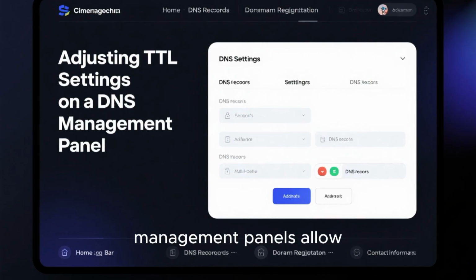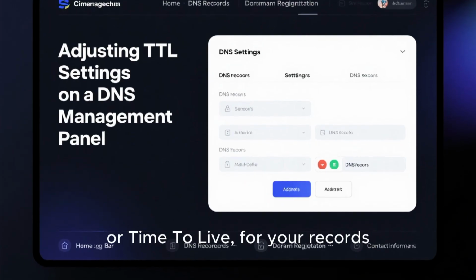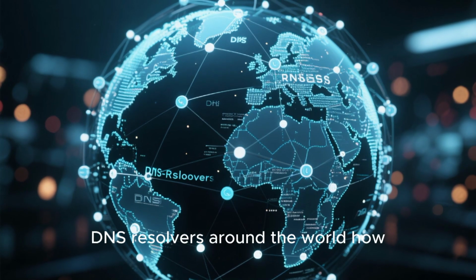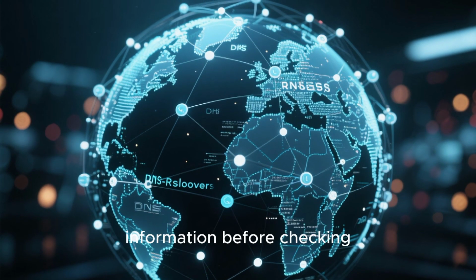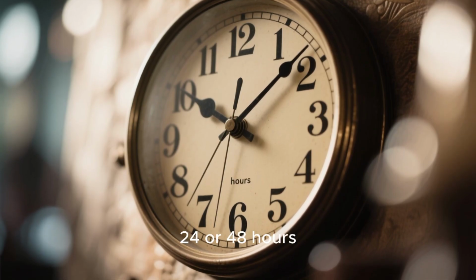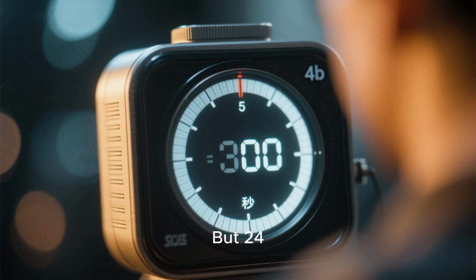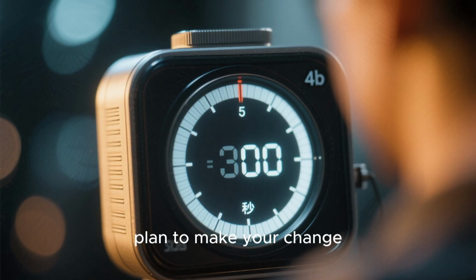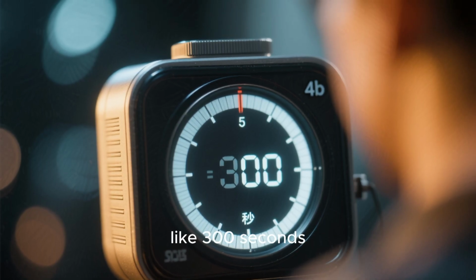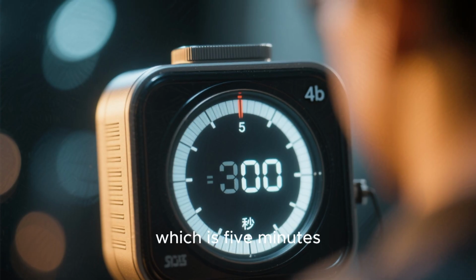Most modern DNS management panels allow you to lower the TTL, or time to live, for your records. The TTL value tells DNS resolvers around the world how long to cache your DNS information before checking for an update. By default, this might be set to 24 or 48 hours. But 24 to 48 hours before you plan to make your change, you should lower the TTL to a much shorter value, like 300 seconds, which is 5 minutes.